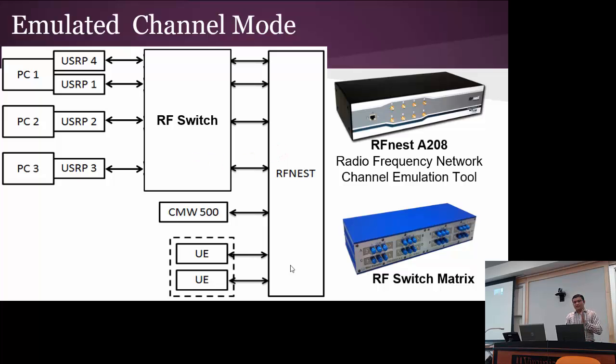And the switching between the two modes is taken care of by the RF switch. And this is the RF switch shown below. This is my RF switch. It allows me to choose the path to the RF Nest hardware or to the antennas.